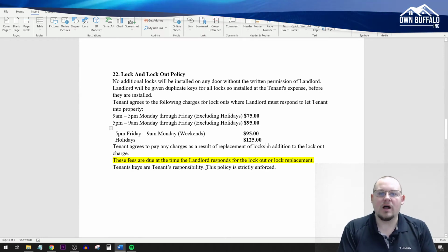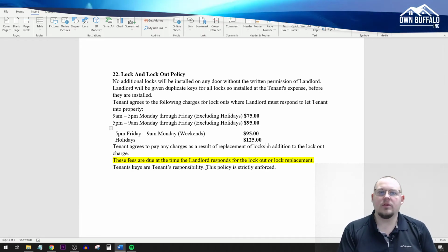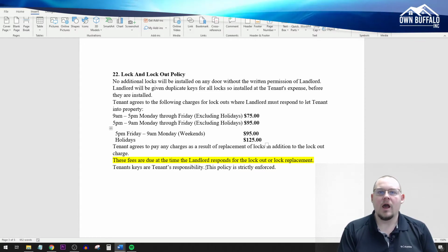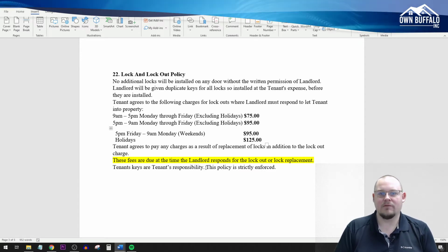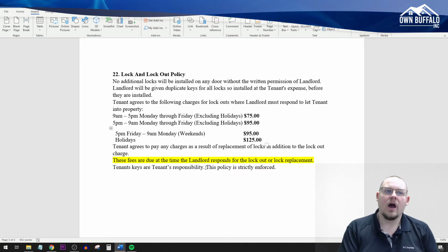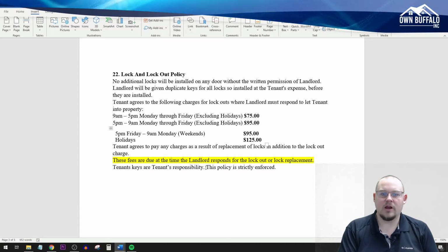Lock and lockout policy. So we put this in place. This is, again, another one that came from a necessity. I had a tenant that called me on a holiday and was locked out of their apartment. I had to put like 3 hours worth of driving in to get from where I was to where the keys were to the tenant and then back to where I was going, all on a holiday. And because there was no clause in there, the tenant basically got that lockout for free.